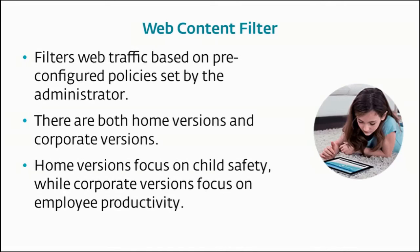Corporate versions of filtering software focus on increasing employee productivity by reducing the non-company related sites to which users can browse. If Facebook is allowed at work, that sometimes leads employees to surf Facebook for several hours a day. Or they're shopping, engaging in fantasy football, following sports, reading the news, and so forth. So web content filtering can not only restrict to what sites users can go, but can also restrict how much time they can spend on certain sites.